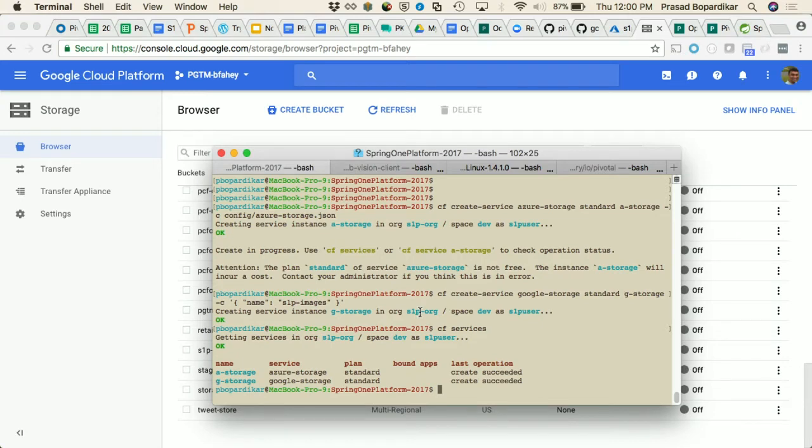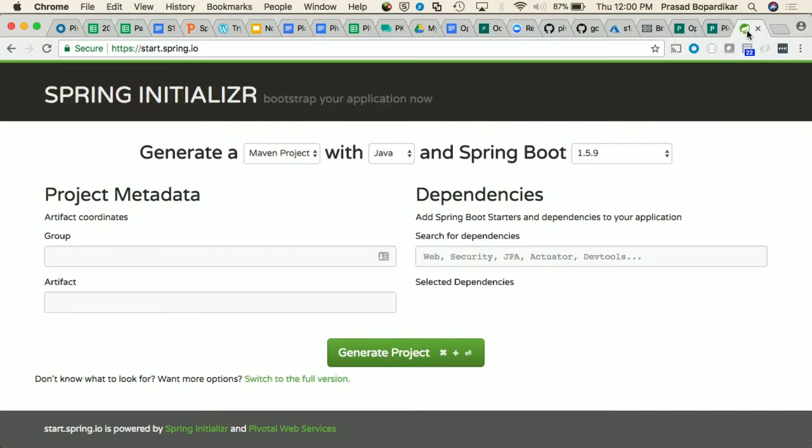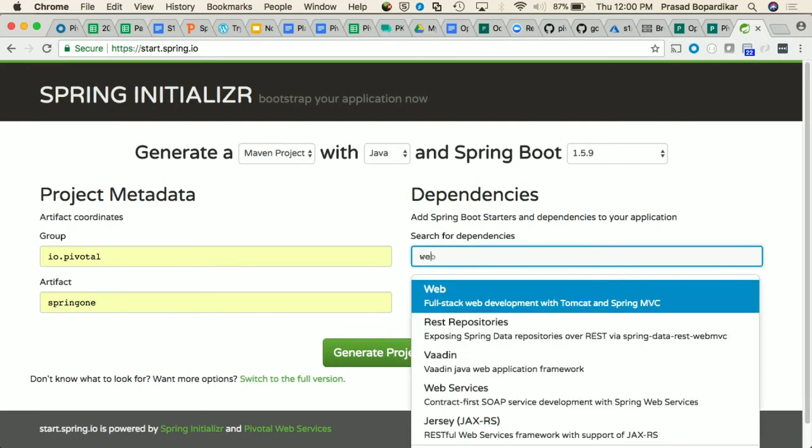Start.spring.io, yes. If you are a Java developer, you've got to have this link bookmarked in your web browser, right? I'm going to spin up a project here. I'm going to name my group ID as io.pivotal, and my application as SpringOne. Now I have to choose my dependencies. I know this is a web app, so I type in web and select web.